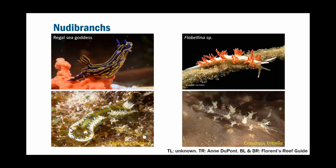All right, so moving on from some of the larger of these sluggy-looking things, we've got the nudibranchs. So this is the first thing I'll ask you guys to drop some of your guesses in the chat. What do you think nudibranch means? And I'll give you a little hint. Look at nudi and look at branch.